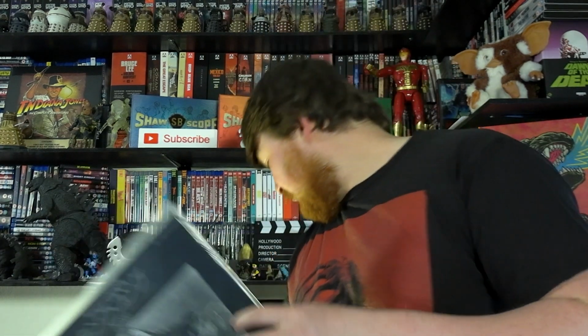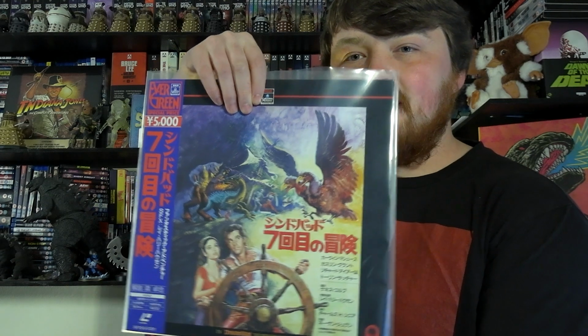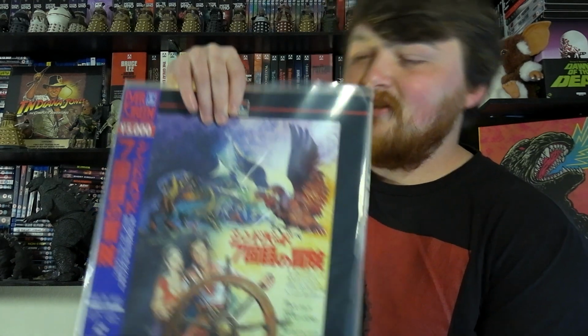like in comparison, because on a few of these there's price labels and things, but in actuality, I think it was the one I've got next, which is the 7th Voyage of Sinbad here, 5,000 Japanese yen.